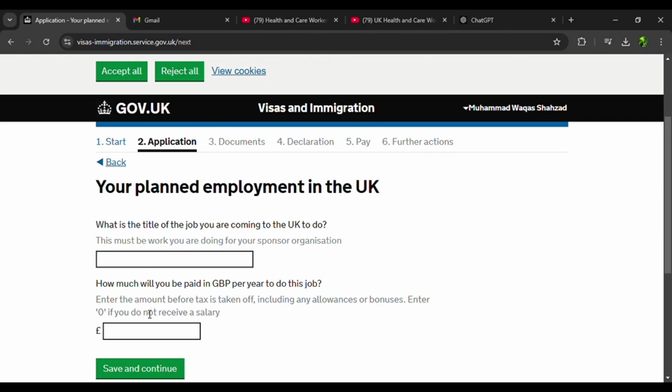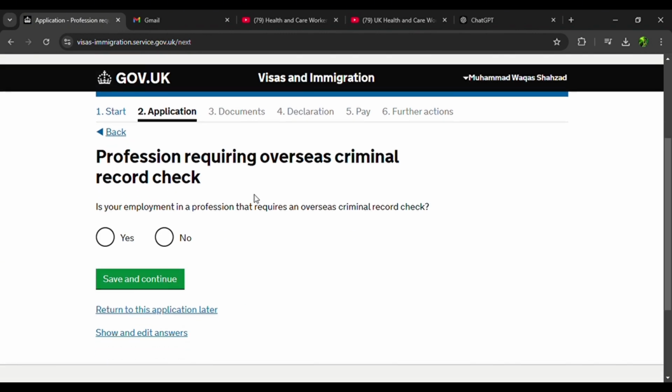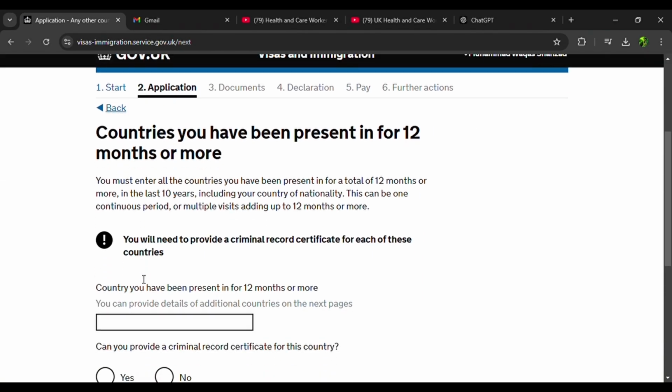Next question is your planned employment in the UK. So you have to simply select the title of your job and your salary. Select save and next. Overseas criminal record check. Yes, you have to provide the police character certificate from the country. Simply select yes. Profession requiring overseas criminal record check, yes, NHS requires that.